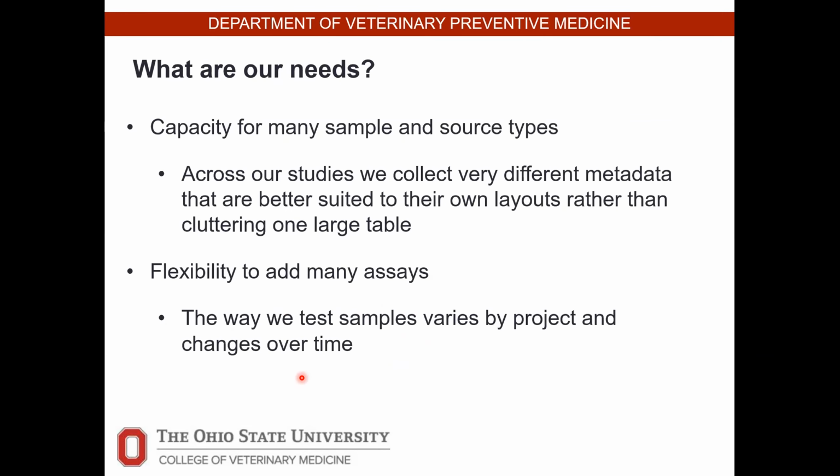And so when we went to look for new software, we wanted a lot of sample and source types. Right across our study, we collect really different metadata. What we collect for bird samples is really different than what we collect for swine samples, so we need flexibility to address those. And then a lot of assays. It varies by project and it varies over time. Sometimes we get free assays from the CDC to test the project that they fund, but we use a different assay for swine in a slightly related project.